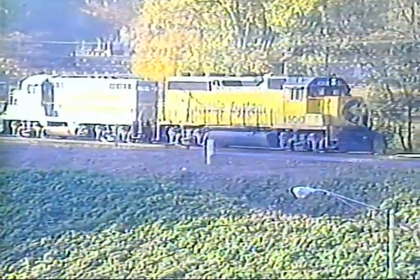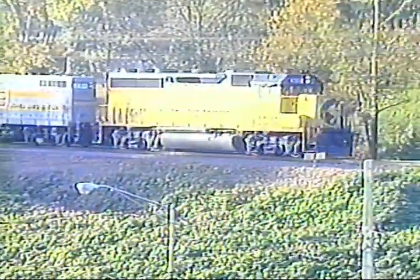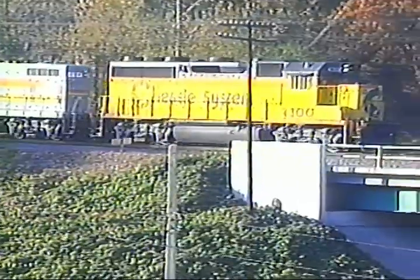Now on original Nashville, Chattanooga, and St. Louis rails, where B&O GP40-2 number 4300, Seaboard GP16 number 1794, and GP38-2 number 2607 slip across a busy street overpass in Marietta.